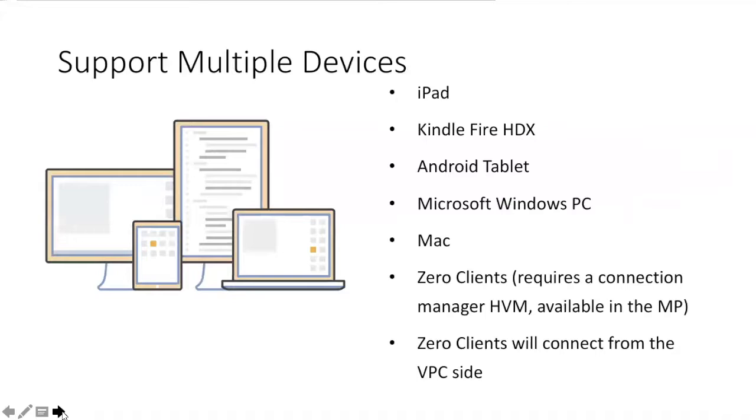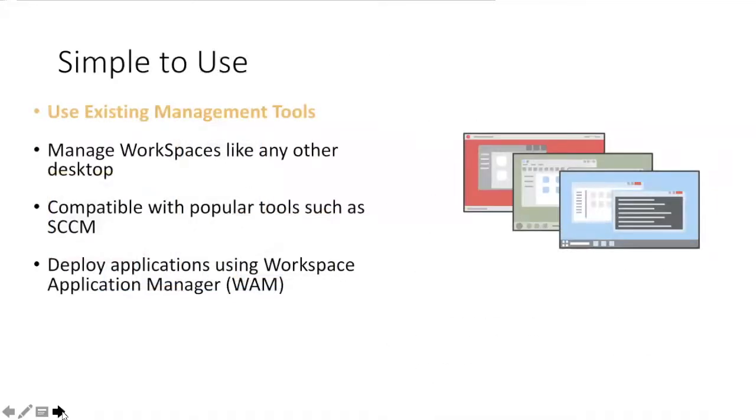So obviously, there are multiple devices that are supported by Amazon Workspaces to suit different requirements. When you're building a Workspaces bundle, there's a couple of options you can go with. You can either use an Amazon provided service called Workspaces Application Manager, or you can also integrate your existing management tools such as Microsoft System Center Configuration Manager, also called SCCM.